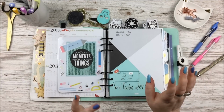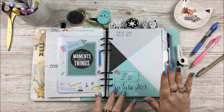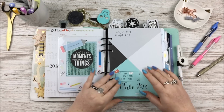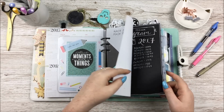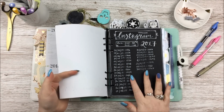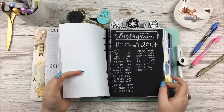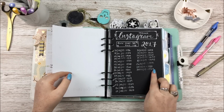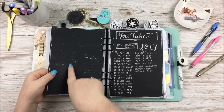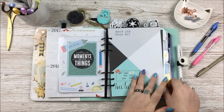They make me very happy. Here I have my YouTube and Instagram on the next page, just little trackers for the year. I did these in 2017 as well. You can see those there. I did the whole white on black thing. I do really like it, but every time I had to write something, I had to sit there for a few minutes waiting for the pen to dry, and obviously I wasn't that patient, so I didn't want to do those again.